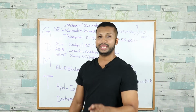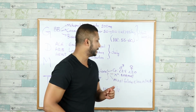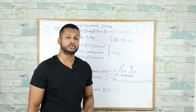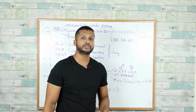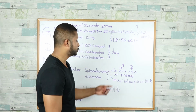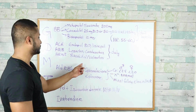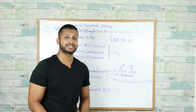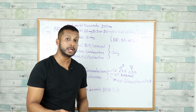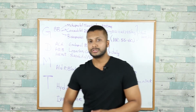In order for you to be able to start these two medications, there are three criteria that you must always remember. Number one, creatinine. Creatinine in the male should not be greater than 2.5, and the female creatinine should be less than 2. Also, the patient's potassium must be normal, because these two medications, spironolactone and eplerenone, cause hyperkalemia. Number three, the patient must follow up in a clinic within a week to get labs checked, because you want to monitor the potassium levels. So that's the next group.